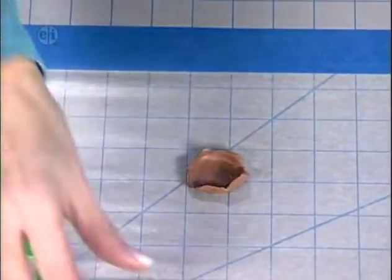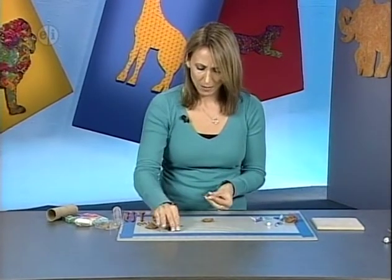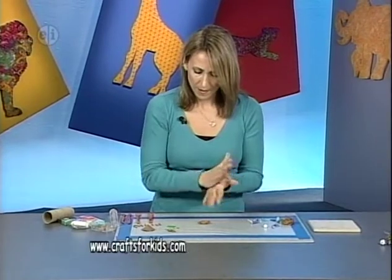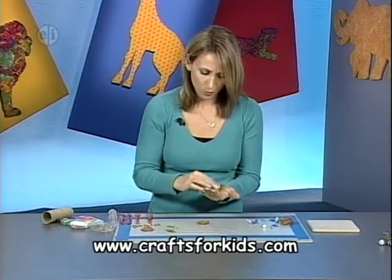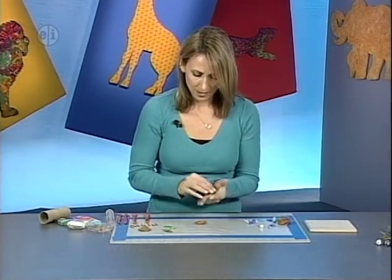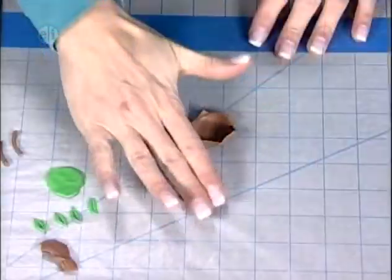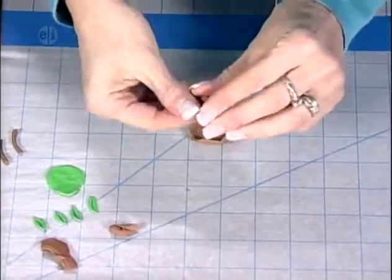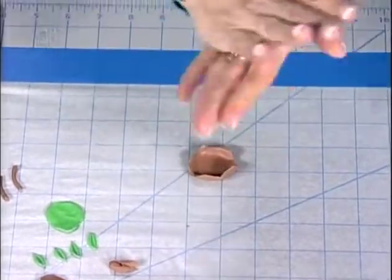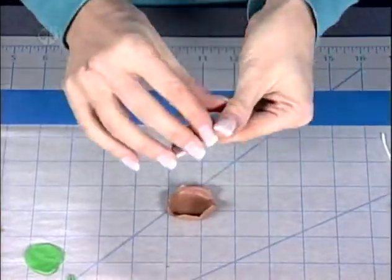Okay, the next step is I'm going to take that leftover clay from where I punched. I'm going to roll it back into a little ball, warm it up again. And once it's in a ball, we're going to roll it into a long sausage. Just make sure it's going to roll for us. There we go. So to make these, oops, it's breaking. That's because I didn't condition it quite enough. So let's just warm it up a little bit more. There we go, that should be better.